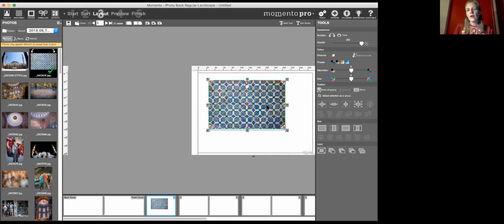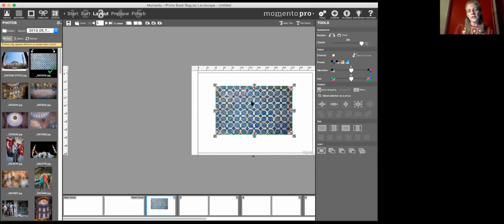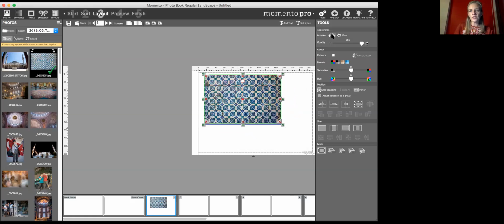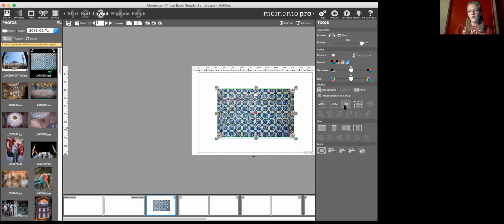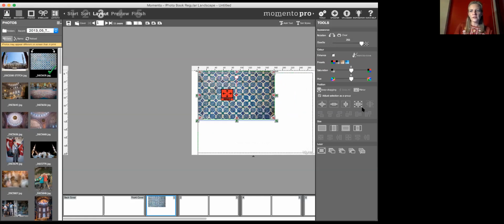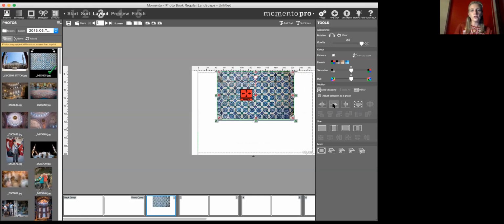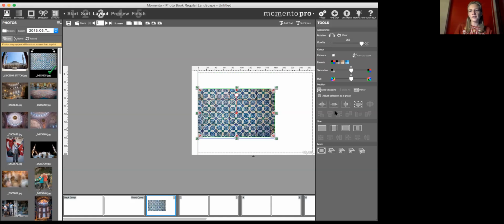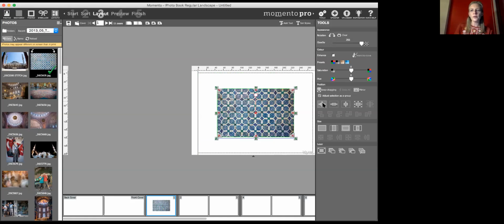So I actually want to fill the page with this image too. You can center it by coming over here to the tools menu and clicking on this align to page option, or just to show a few others, you can just horizontally center, or in the same case, you can vertically center. But in my case, I would like to fill the page. So it's align to the center of the page, but I would also like to fill the page. So I'm going to use this option down here to fill the page.